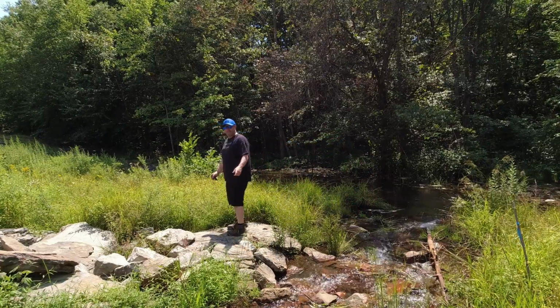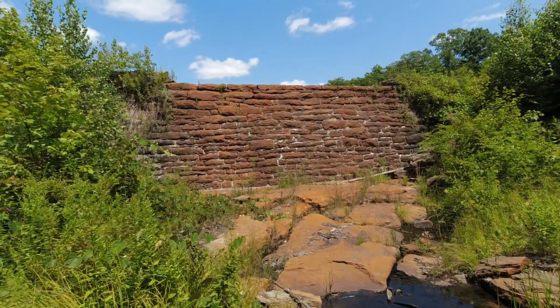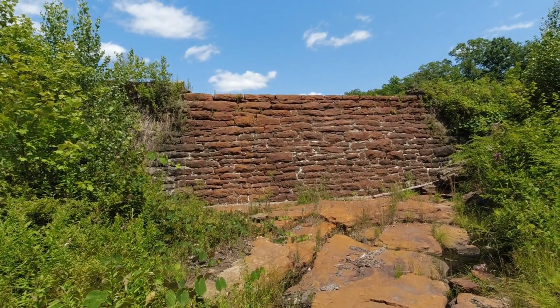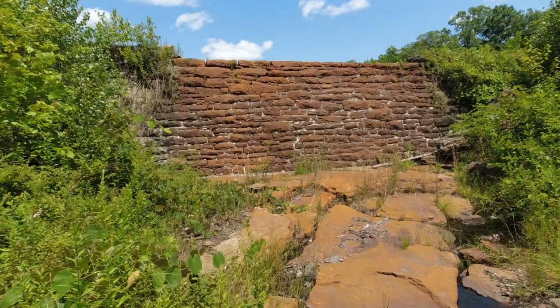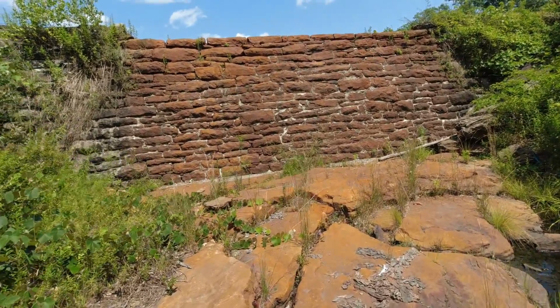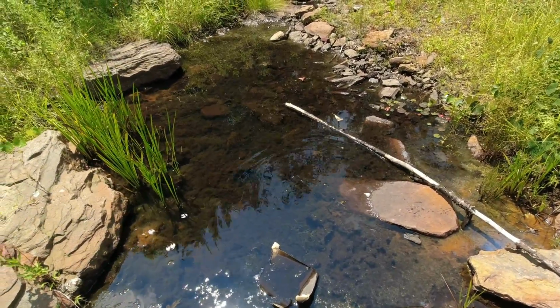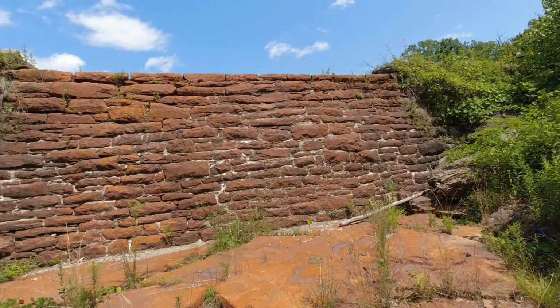Okay, safely across. Your turn, come on. And here we are. The backside of a now abandoned spillway, if you want to call it that. Oh, some kind of pondy areas here, very sludgy and smelly. But yeah, this is it.